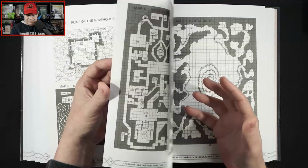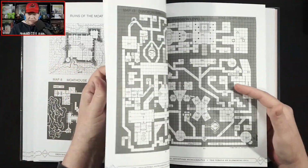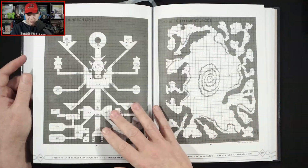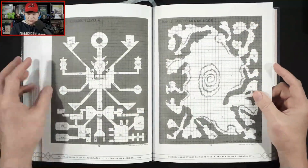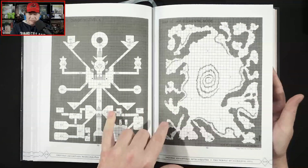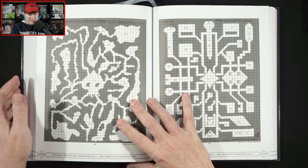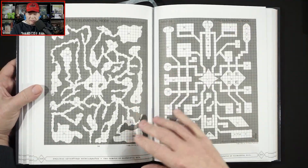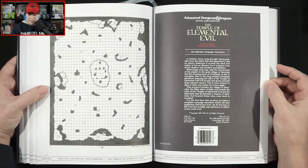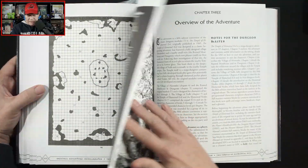Okay. And this is no doubt the Temple of Elemental Evil here with the various different levels. There we go. So that's right. So the player characters end up fighting all these various different elementals. They go to various different elemental-like planes. And there we have it.